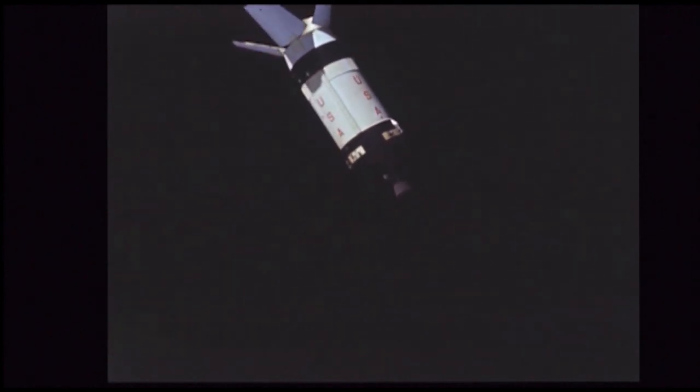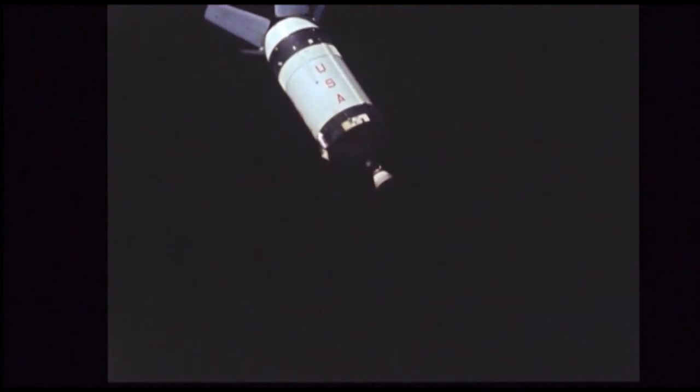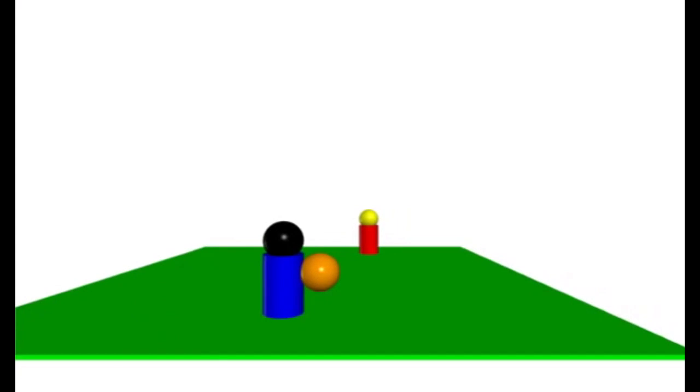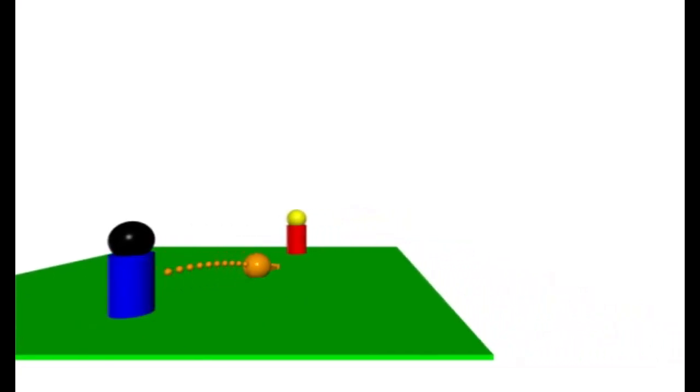So, launching a spacecraft to the moon is really more like tossing a ball to a friend than it is like flying an airplane. When you want to toss a ball to a friend, you can't aim directly at your friend because you have to account for gravity and the motion of your friend. The presence of gravity means that you have to throw the ball at a slight angle upward and you need to give it a little extra speed.